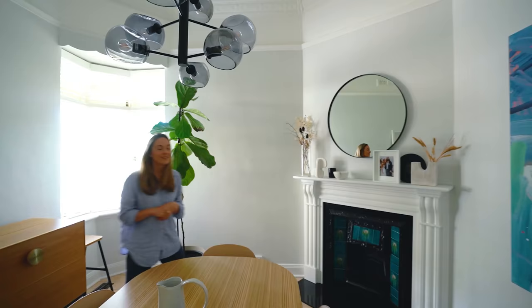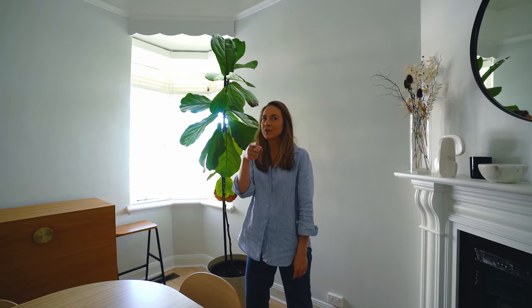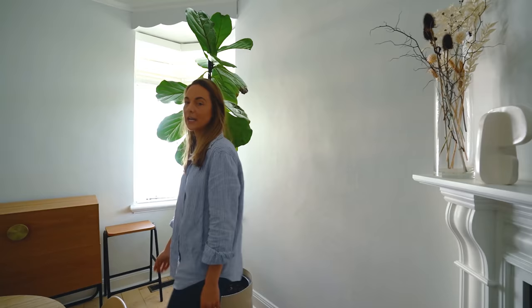For everyone that follows the story of lovely Fred, he's moved around our home a lot. But I did move him closer to the window. I did have him over there. Stylistically, he looks better over there. But he said to me, "Oh, Lucy, I just want to be near the window." And I was like, "Okay, Fred, you get your way."